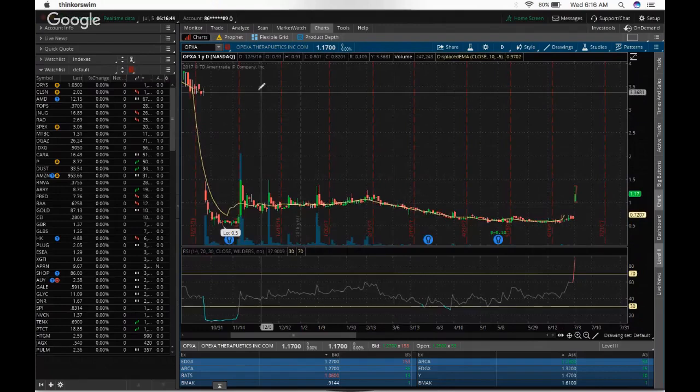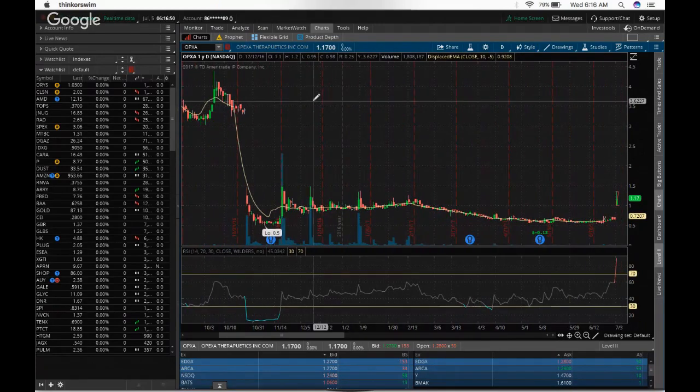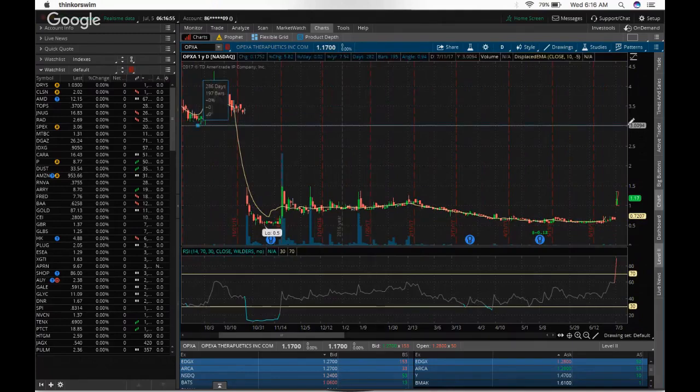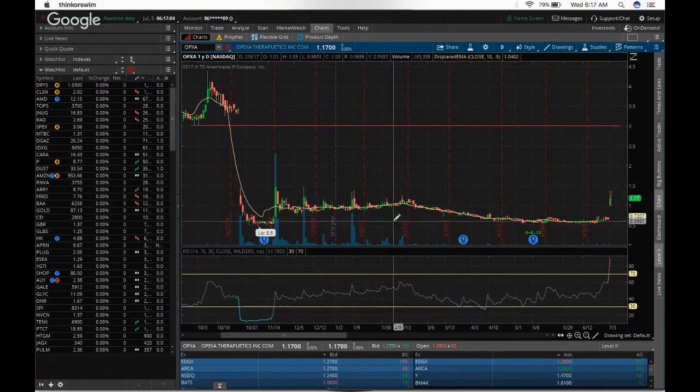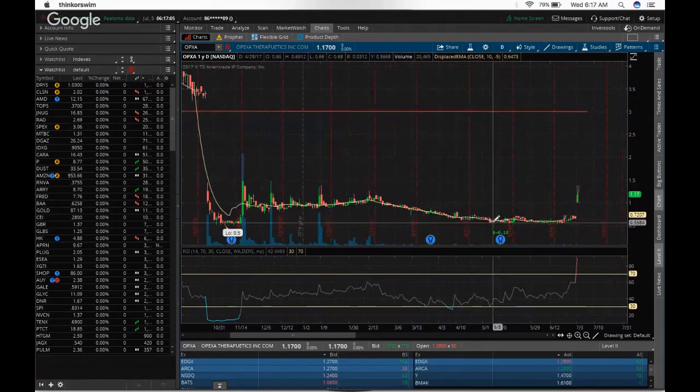What I like about this one, and I did not know this, I'm literally looking at this one probably for one of the first times, is that it had a huge drop from about $3. That was the previous resistance or support. I apologize, if you see that's usually where it bounced at. I don't know what happened, but it had a huge drop all the way down here, down to 50 cents. And it's been trending and holding above 50 cents overall.